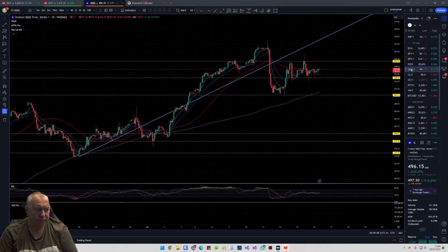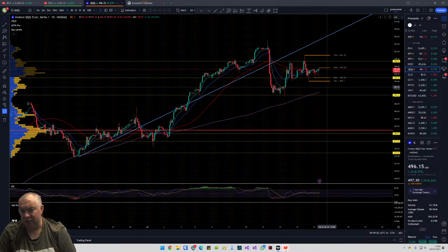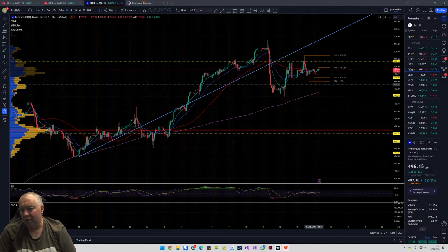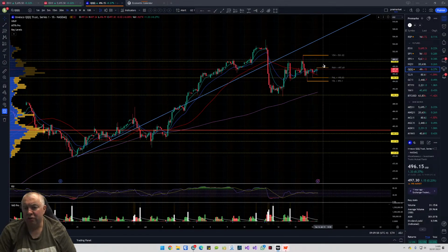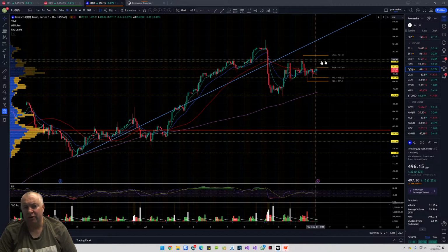QQQ. Same levels as yesterday, almost identical levels to yesterday. We're watching pre-market low for the bounce, maybe down to yesterday's low. Break and retest for pre-market high. I still quite like that area there. Let's just mark that in. And then 500 is a psychological number, and I like the rejection at that point as well.